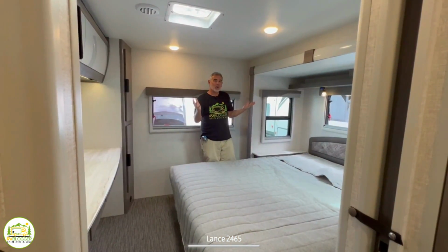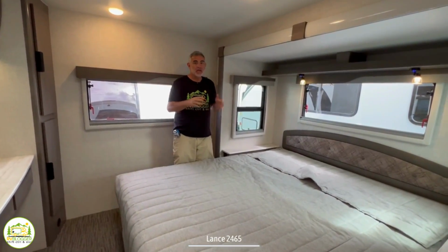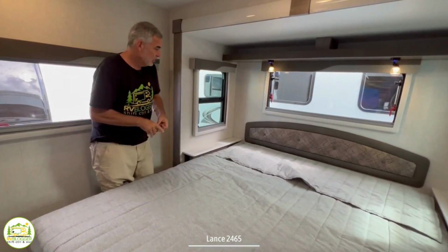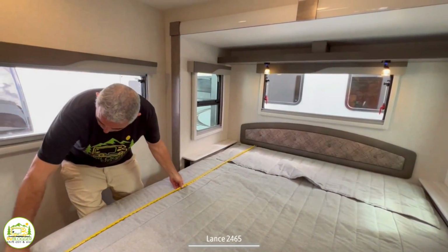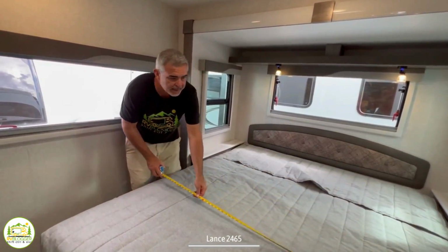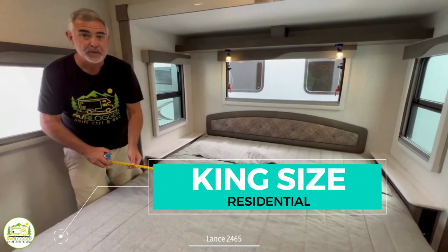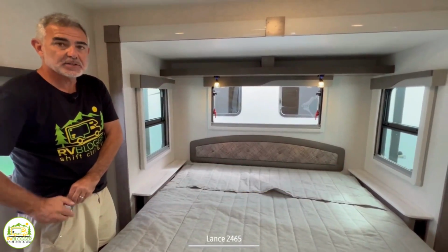So here I am all the way in the back of the camper now. We came all the way back to the owner's bedroom. The owner's bedroom is really, really nice. We think it's fantastic. Now, we know this is a king-size bed. I can tell already. And it's a full 80 inches long, and it is, wow, this one is 72 inches wide. So it's a real king-size bed in here, which is just great.